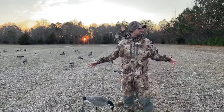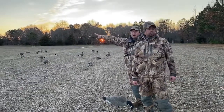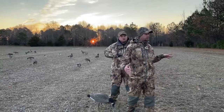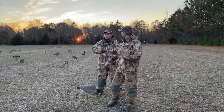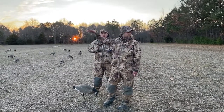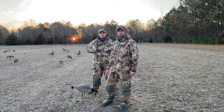The wind direction is blowing directly across the field, from behind our back. So you want the wind at your back. The geese are going to land into the wind. So we have a hole right in front of the blind, decoys to the side. Hopefully we can get some geese and they're going to land right in front of the blind for us. So let's see how this goes.